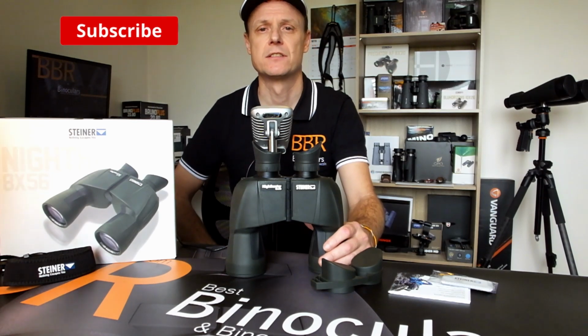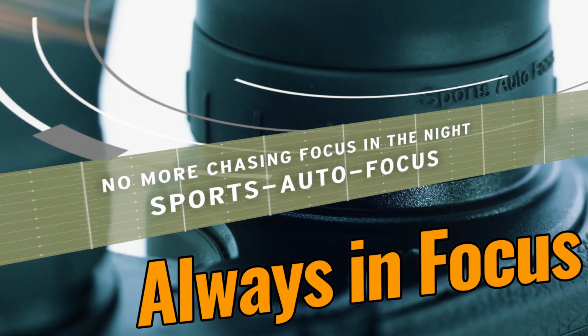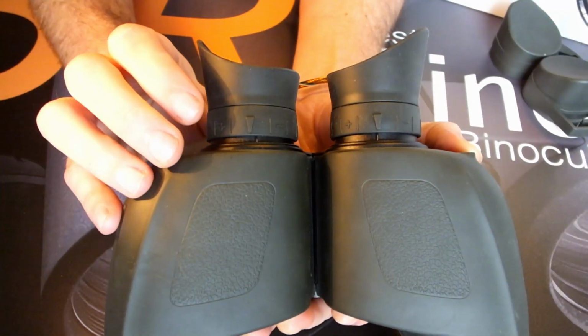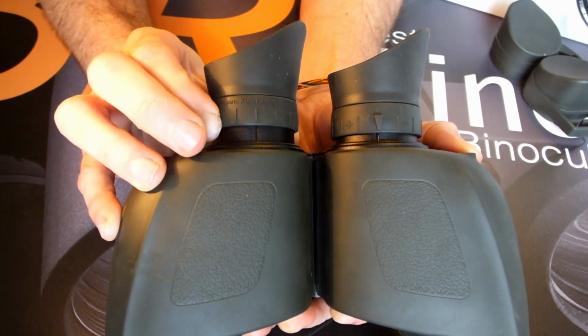The Shadowquest also incorporates Steiner's sports autofocus system. Whilst this marketing term of an autofocus system is a little misleading and sounds gimmicky, it is actually a very useful feature in the context of the way you will be mostly using these binoculars.